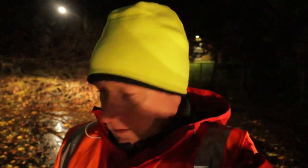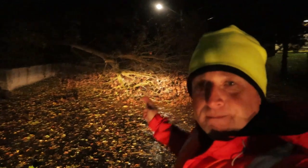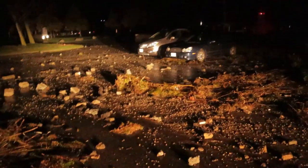Alright, it's 1:15, 1:30 in the morning. Still at it, nearly home. I'm in Crystal Beach, and yeah, tree down. Alright, I'm currently right outside the Palmwood, and look at the destruction here in the parking lot. Look at these big massive boulders everywhere.